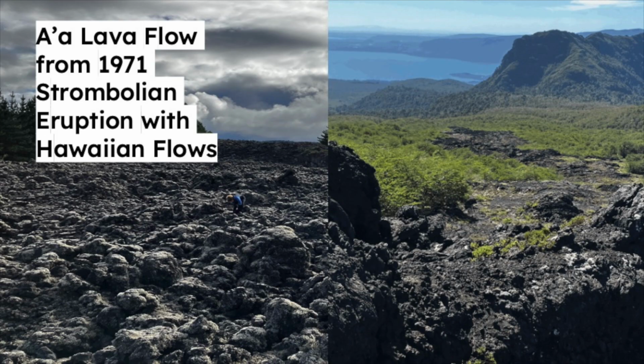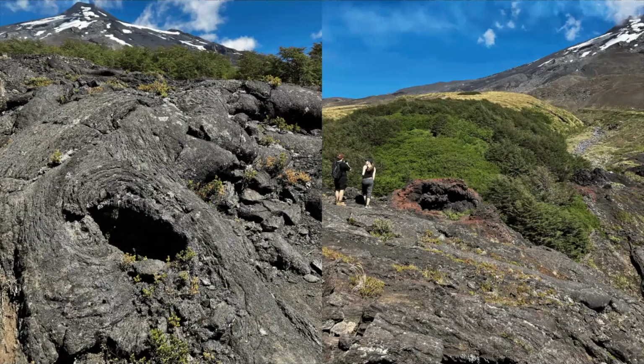Textures were observed throughout all the lava flows. A'a are lava flows with low viscosity, whereas pahoehoe are lava flows with high viscosity. This is the result of silica and gas content, in which a high degree of both results in high viscosity. We observed magnificent lava tubes in these areas of pahoehoe flows associated with the side vent.